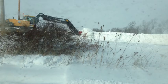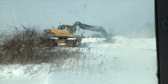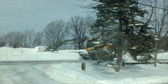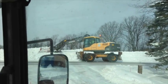The crane sort of thing, whatever that is, has a big long arm with a snow plow on the end of it. And they have to go back and forth along this quarter-mile stretch of road across from us to push the snow back from the edge.